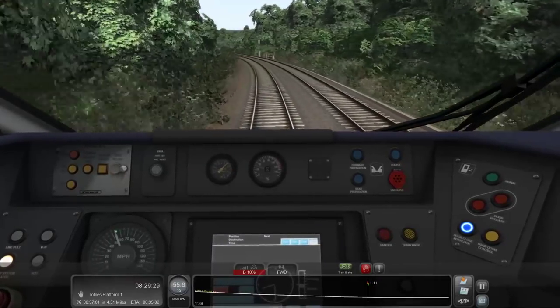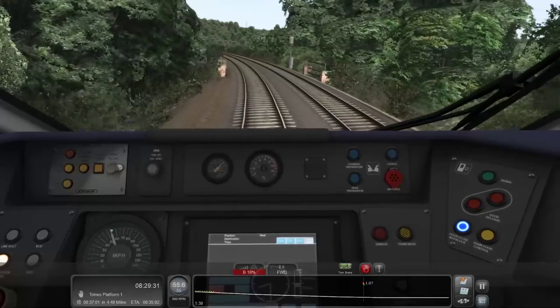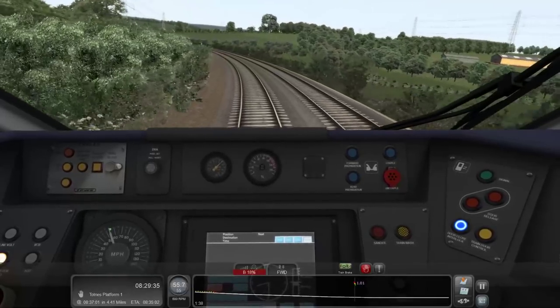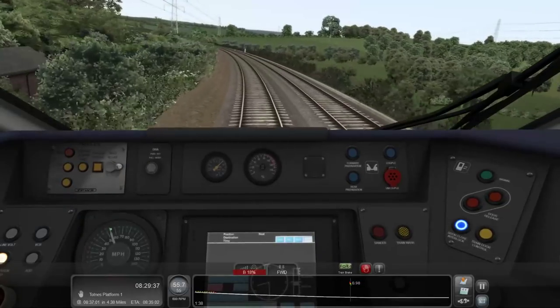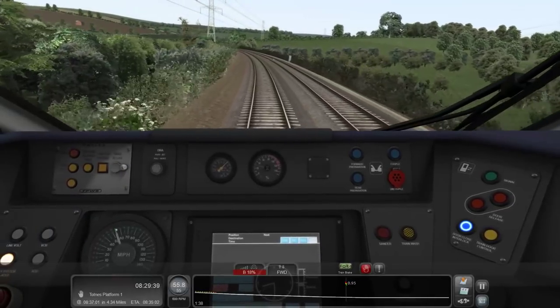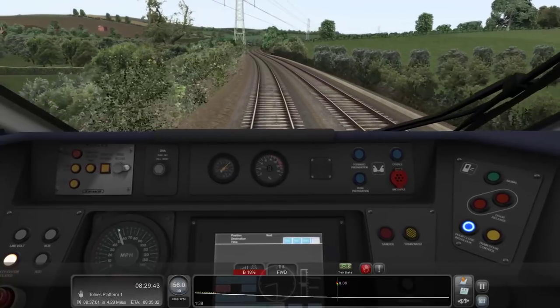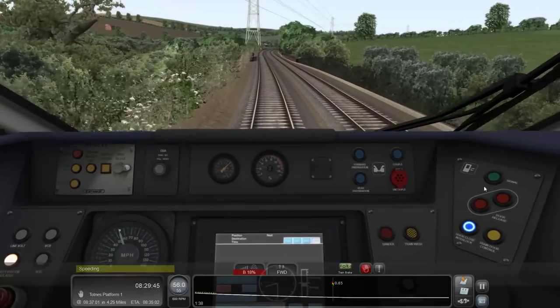So there's a total of 80 train sets that will be constructed, with 36 5-car and 21 9-car units intended for operation with GWR, plus 10 5-car and 13 9-car with Virgin Trains East Coast. Yes, the introduction to service bit it has here.